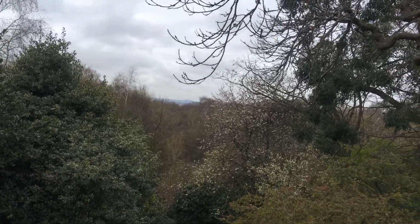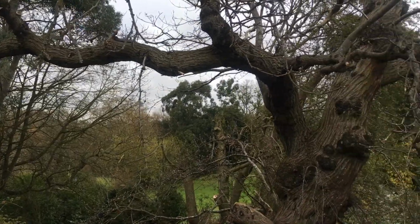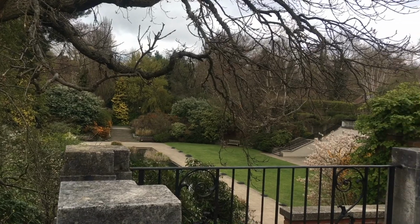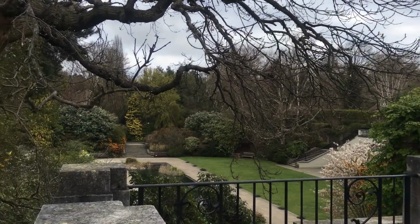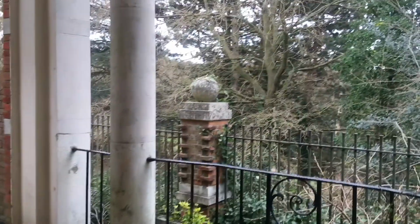I think this is definitely worth it when it comes to views. And there we have the pond again. It's also obviously a good place to exercise, as you could see, so that's good. Let's go back into the structure now.